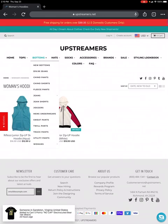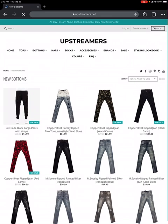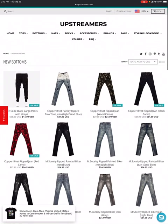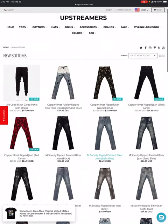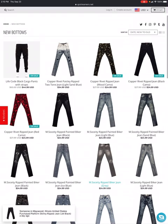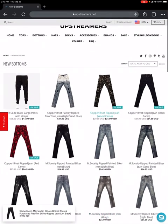Now let's take a look at our bottoms. We have new bottoms in stock. This is a lot of variety. These are for the men's. These are the men's jeans. You can see the jogger cargo pants with straps. You'll also see the biker pants and the distressed ripped jeans. It's a lot of styles you can see front and back that you can view from.